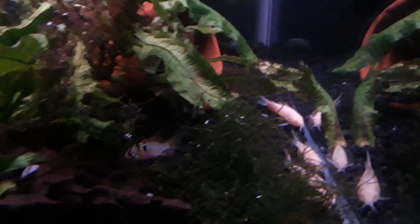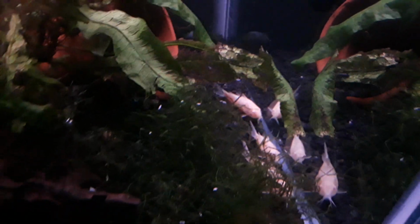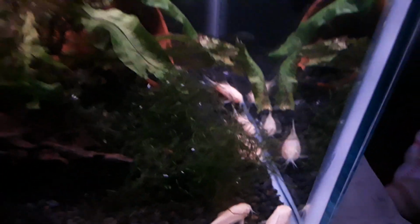And finally, I have 6 albino Corydoras catfish in here. They spawn very often, probably every 20 days or so. The more I feed them, the more they'll spawn. I haven't been able to raise up any eggs, though. I've tried to raise their babies a couple times, but they get to about a half inch, and then for some reason they start to die off.